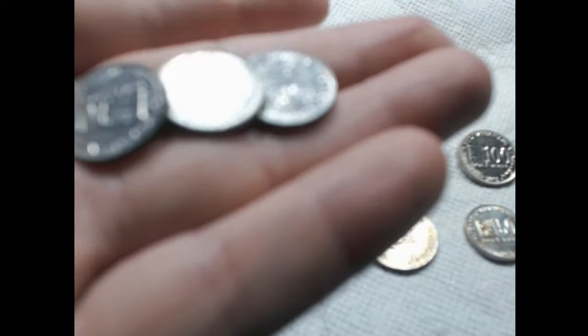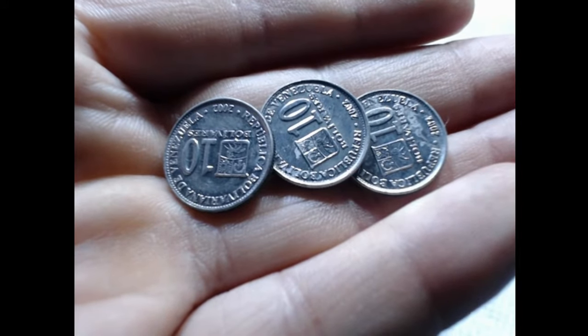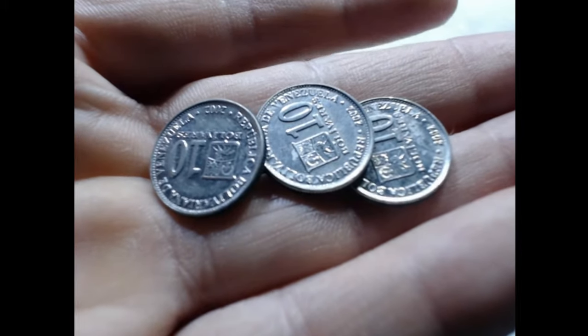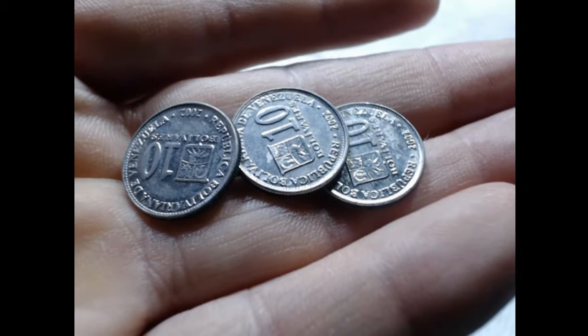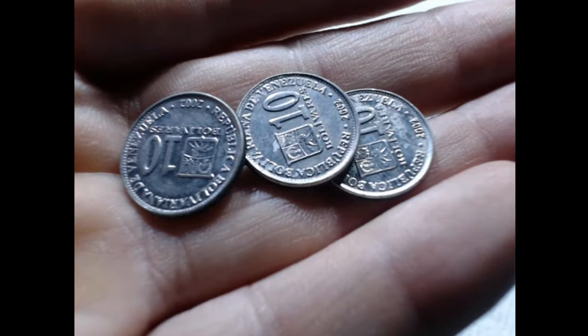These three right here are 2002 10 bolivar units, denominations. And this one also has an unknown mintage, but the biggest variety or differences that I found in these is that this is an aluminum and zinc alloy that these were minted with.